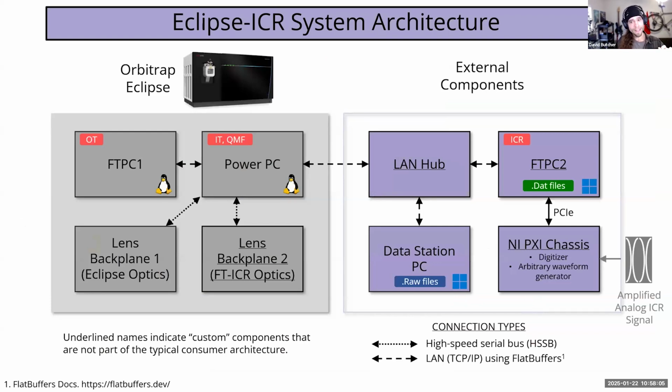This is a schematic showing the information flow in the cyber infrastructure architecture. So a typical purchaser of an Orbitrap Eclipse system would never have to deal with this and wouldn't have something nearly as complicated because the system would be more or less self-contained. But this is a highly custom system. So on the left are the components that are included inside the Orbitrap Eclipse system itself. And on the right, we have external components which we need in order to marry this fourth mass analyzer, the ICR analyzer, onto the back.